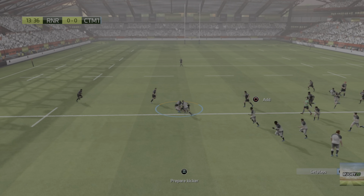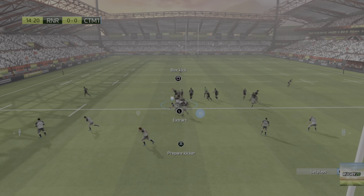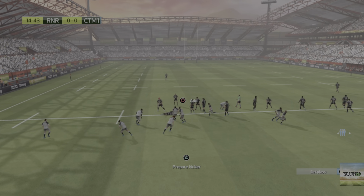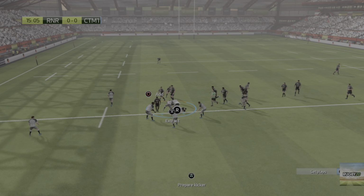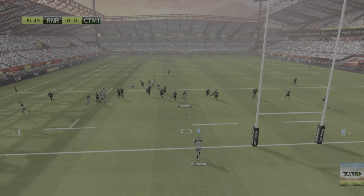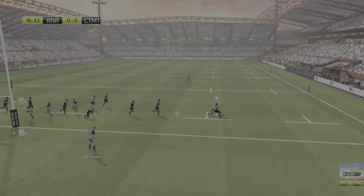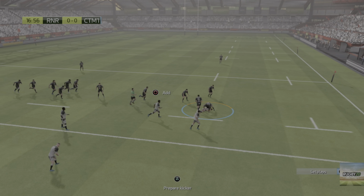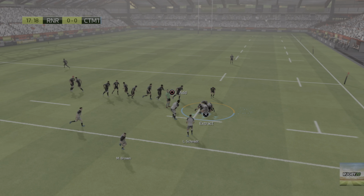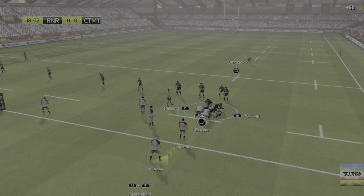They're scrapping for the ball. Ball still in their possession. This is going to be a real struggle. One more player comes into the ruck. The ball's being moved around. He needs to go wide. Adding extra bodies. They've held on to the ball.